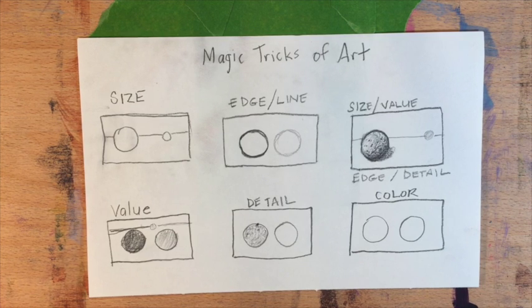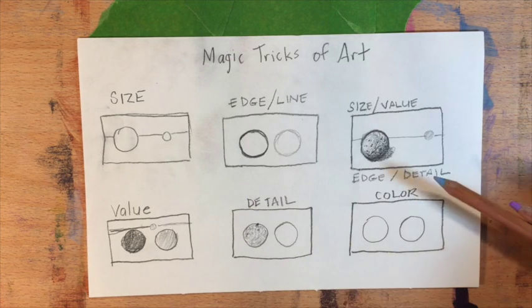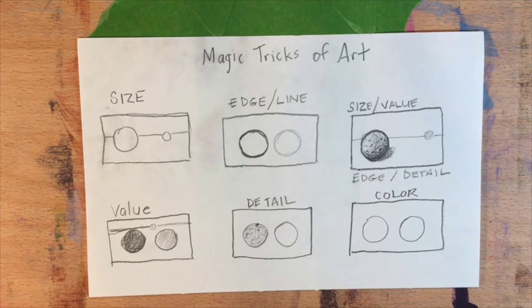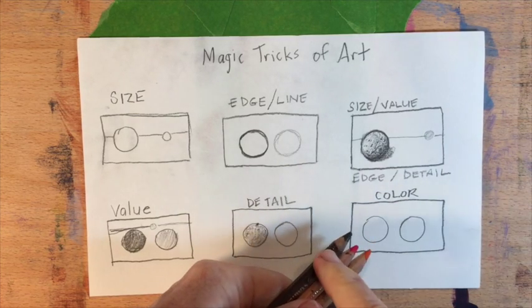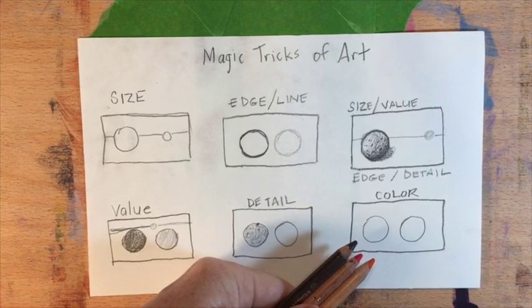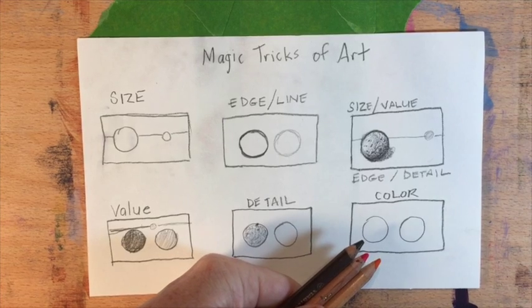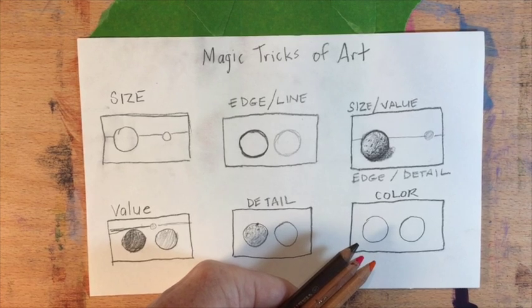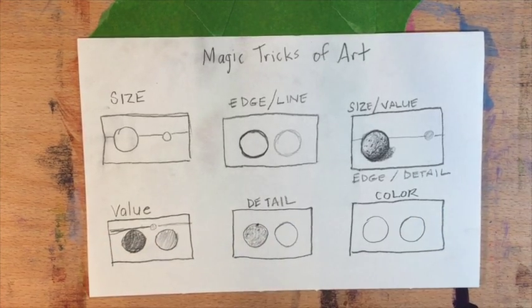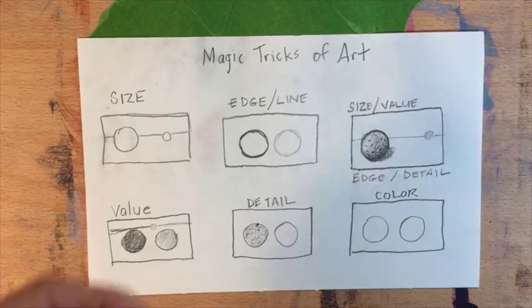is that cooler colors tend to recede. Okay, so more like your purples and your blues, they're cooler colors on the color scale. And warmer colors, now we already know darker values tend to come forward. Warmer colors tend to come forward. Now that doesn't mean you can't have some warmer colors in a background, but they're not going to be as strong in hue or chroma. They're going to be weaker, maybe more grayed out, okay? So that is just a basic way that color gives that illusion of distance.